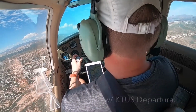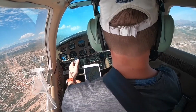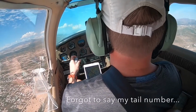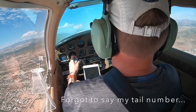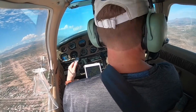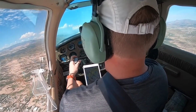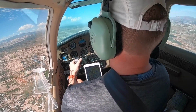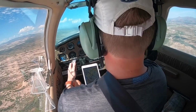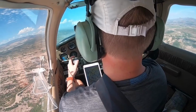Tucson departure with you, 128.5. Last call and approach, say again. Tucson departure, 21605 with you on 128.5. November 21605, Tucson approach, radar contact, say altitude. 3,900. Cherokee 21605, roger, maintain VFR, advising you have Ryan information Oscar.